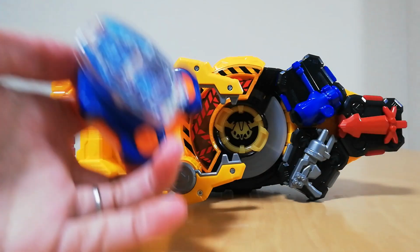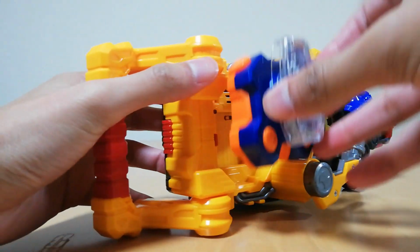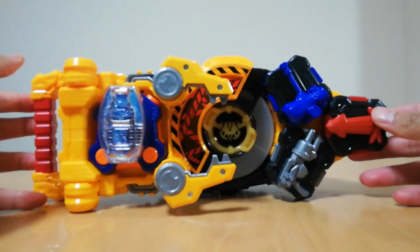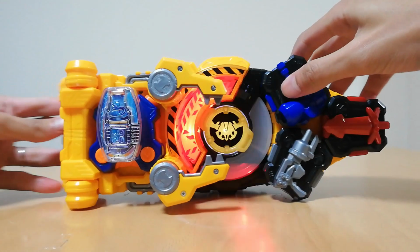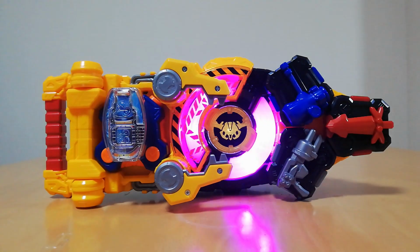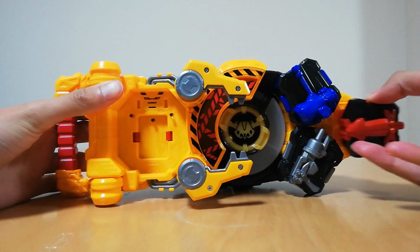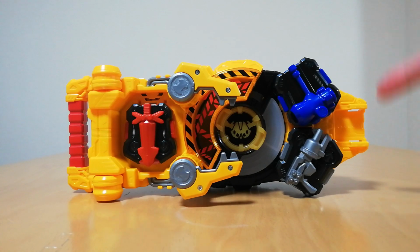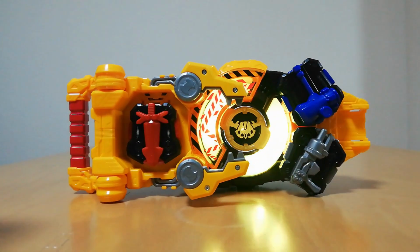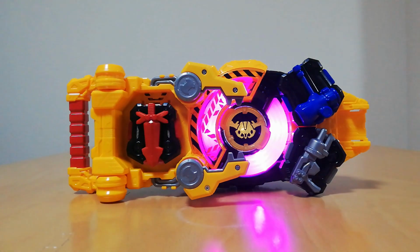Let's try one more. We're going to try a Legend Rider one. We got the Libera Driver Raise Buckle. Let's see what happens. Which way does it go? I don't know. There you go. Nice. All right, that's cool. So yeah, we can even use our Legend Raise Buckles, which probably means you could just mix and match these then. So you could even use Armed Raise Buckles with these other Gigant Raise Buckles. So nice. That's cool. I like that a lot.